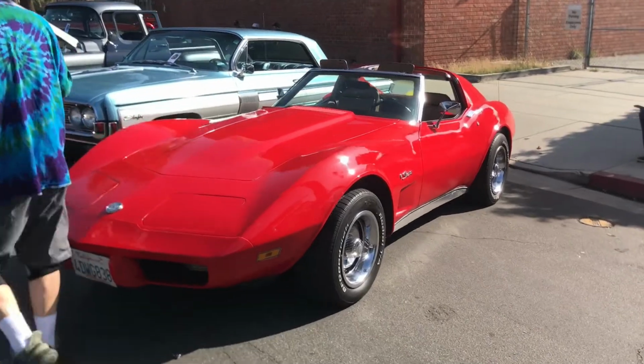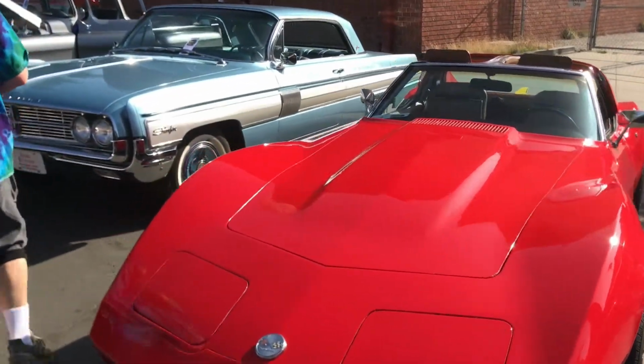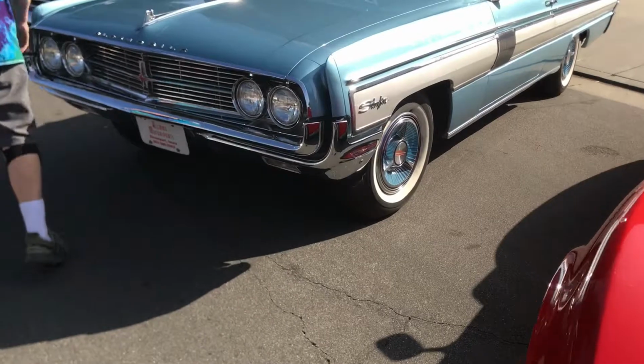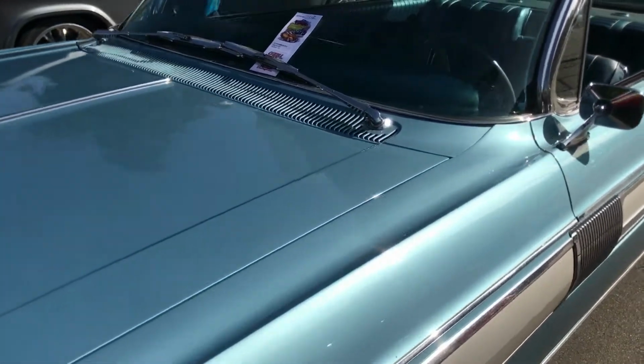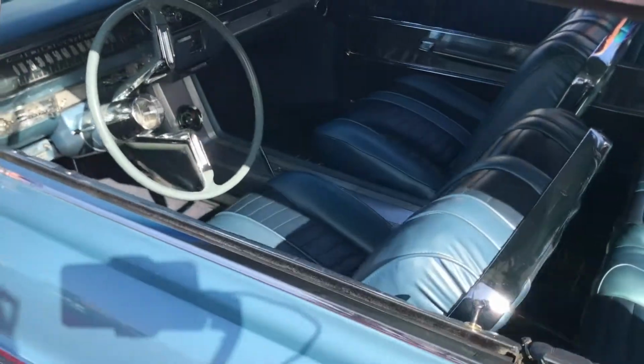Got a rubber butt Vet. Oh, this is Starfire, Oldsmobile Starfire. This is from Clem Motors out of Iowa. This is a pretty rare car right here. You don't see these every day. Get a look at it.